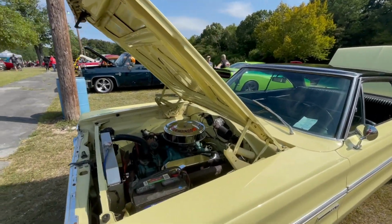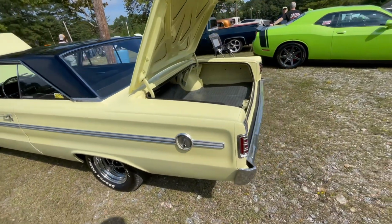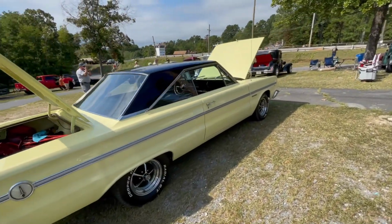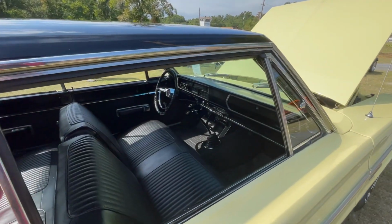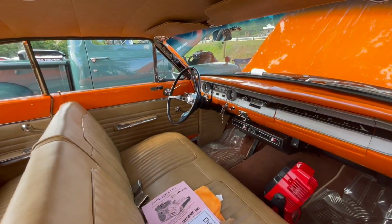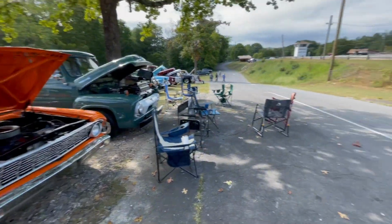With a 440 Commando sitting under the hood and a 4-speed. And if that was originally a 4-speed car, it's extremely rare, especially with the big block. It had a big long stick in it. Interesting color combination with that cream color with the orange. Pretty good. A small block. There's even choppers here.